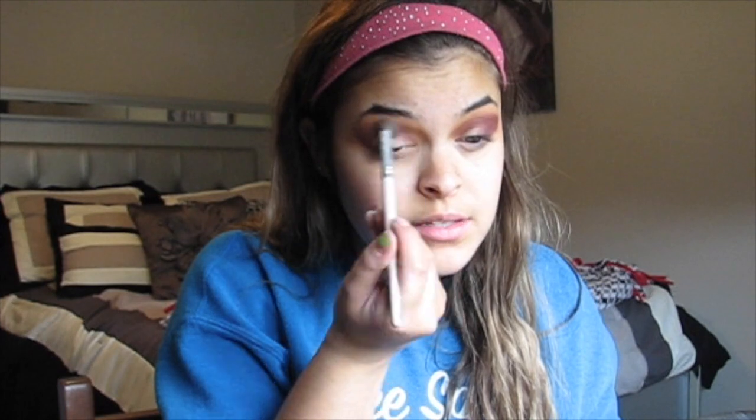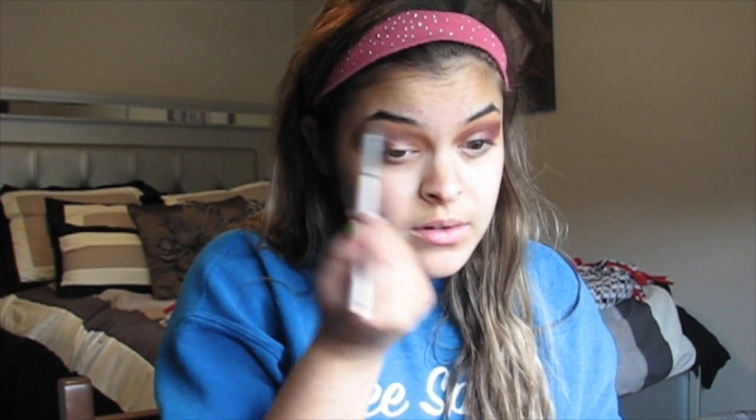I'm going to go in with Mugshot again, which was what we used in the crease, and we're going to blend this out, and then I will go back in with these colors, build it up, blend it out, build it up, doing basically the same thing until I get the color and blend that I want. So we're going to do this for a bit, and then I'm almost done with the eye look, actually. It's really easy. It just takes a lot of blending and building up and blending, so on and so forth.